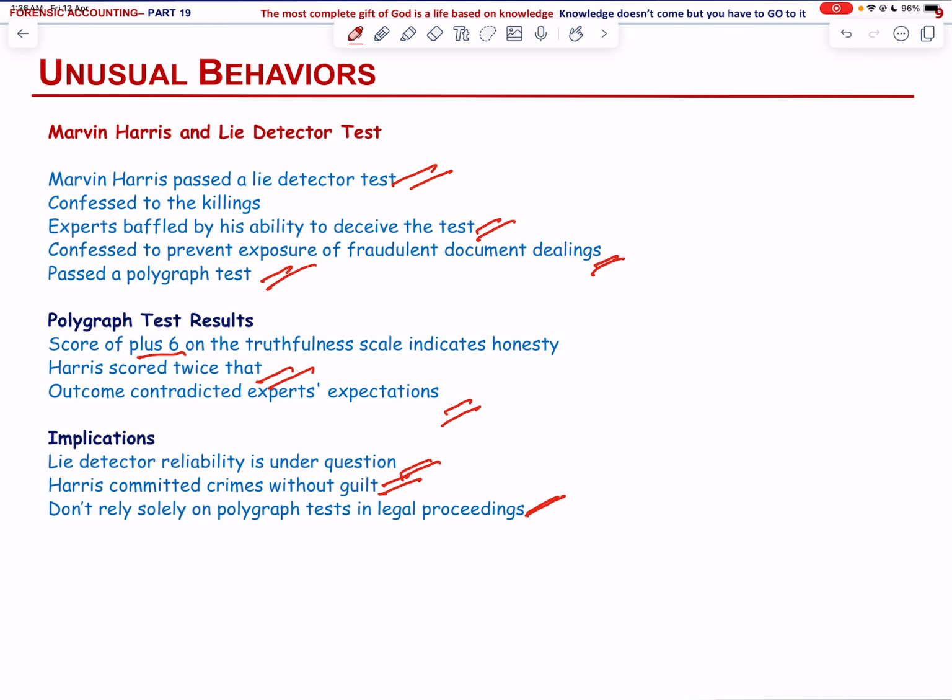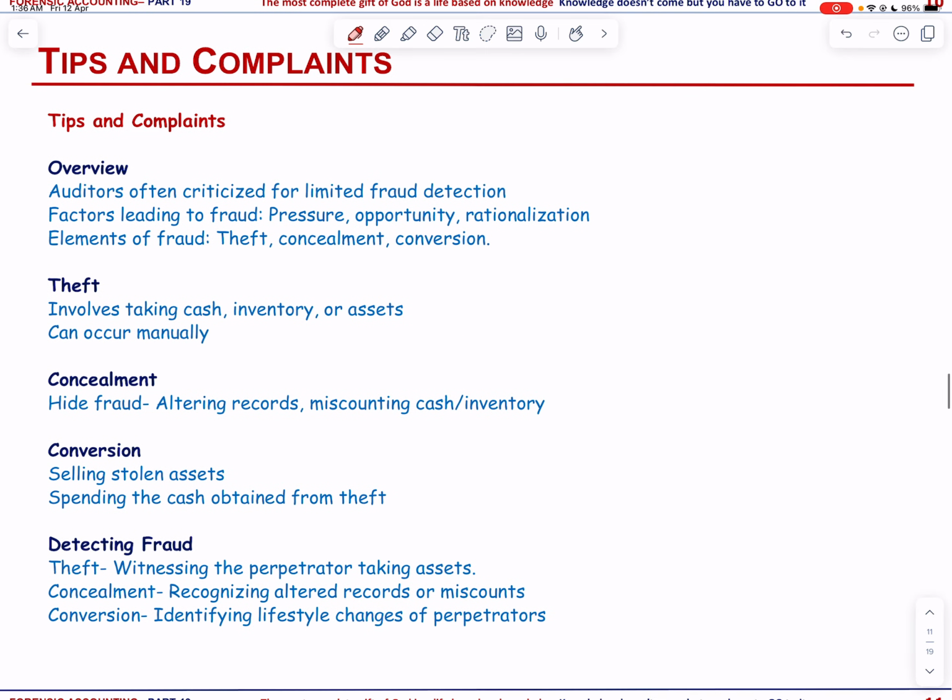Next, let us talk about tips and complaints. Auditors frequently encounter criticism for their inability to detect more instances of fraud. Yet, given the inherent complexity of fraud, auditors are often inadequately prepared to recognize its presence. As previously discussed, fraud generally encompasses three primary components: pressure, opportunity, and rationalization, as illustrated in the fraud triangle.